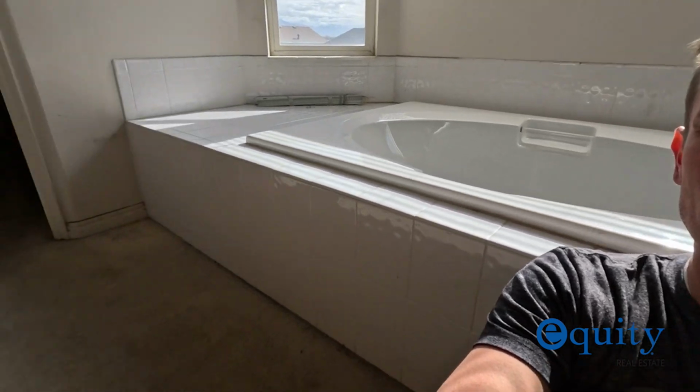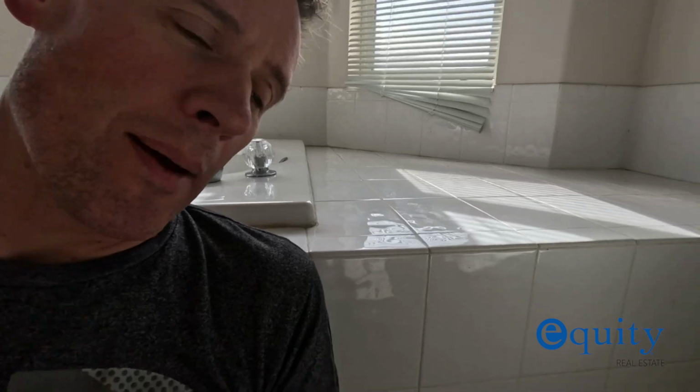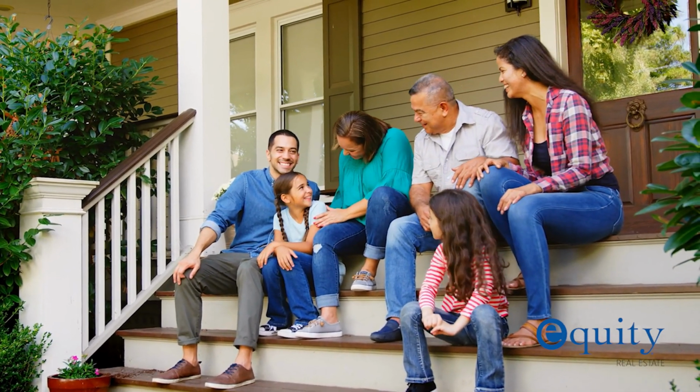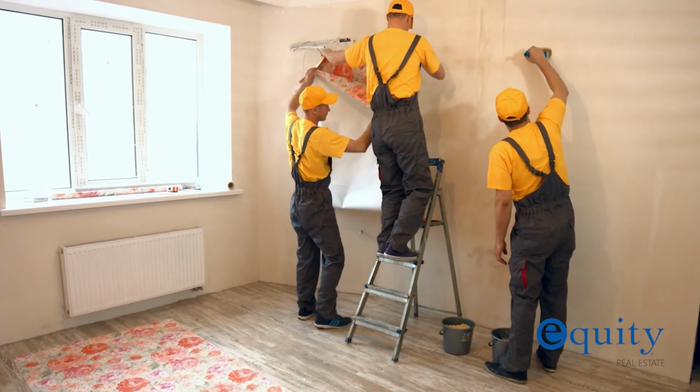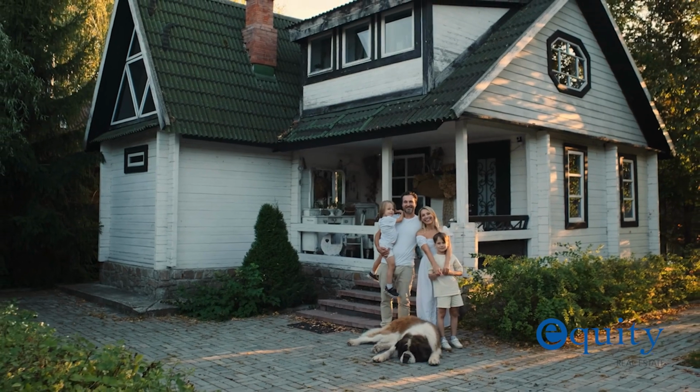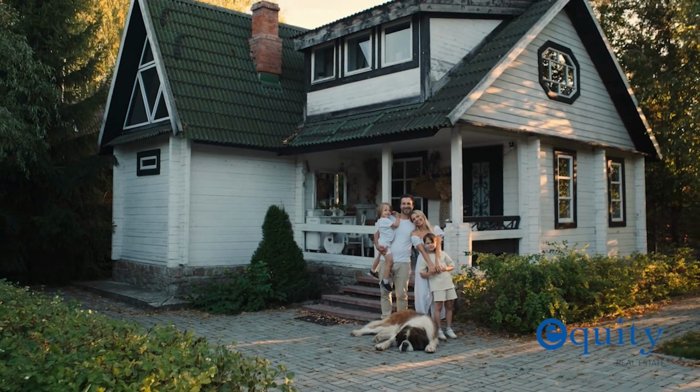And then in this bathroom also, I don't love that there's carpet on the floor, and I definitely want to deal with this water damage right down here against the tub. So many little things can affect how somebody feels when they come into this property, so we want to pay attention to those little details that make people feel like it's brand new and ready for them to come move in.